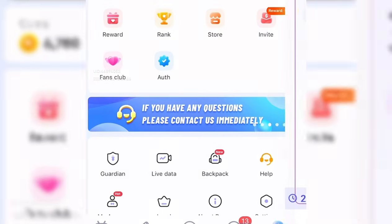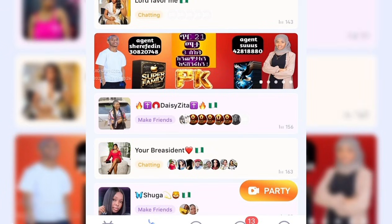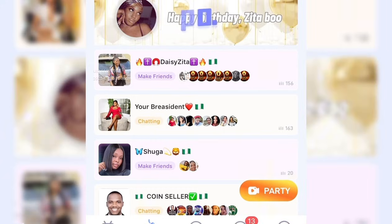Now let me show you guys how to actually join a party. Now can you see this second icon right here? After this live icon, this particular one, so this is where you find party. Okay, now to actually hold your own party, you can click on party right there. Let me click on it. Hold on, it's loading again.